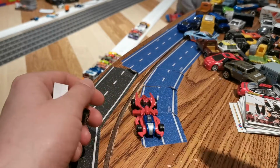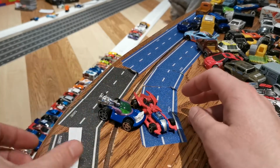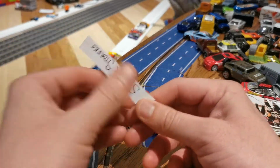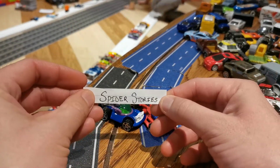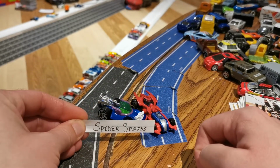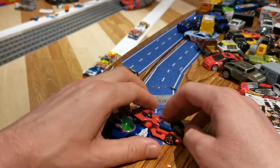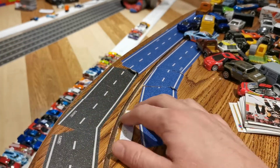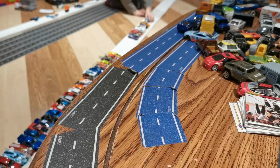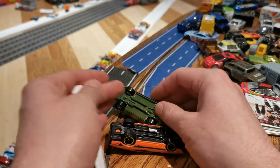Next up, we've got the Spider-Man and a Toy Story car for a team name of Spider Stories. Spider Stories could be yours if you comment, and we'll have to wait for them to get to contestants row. But the Spider-Man car, I remember it, we opened it. It ran like a chicken with its head cut off. Should be able to do well in this format.